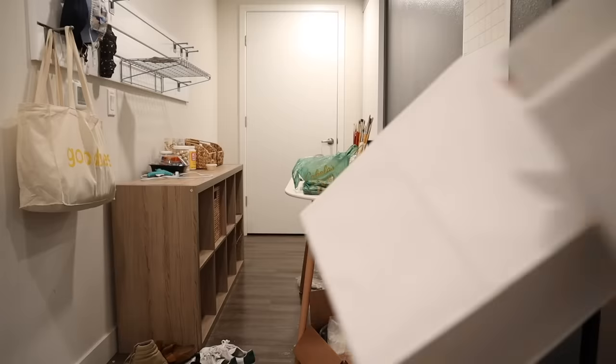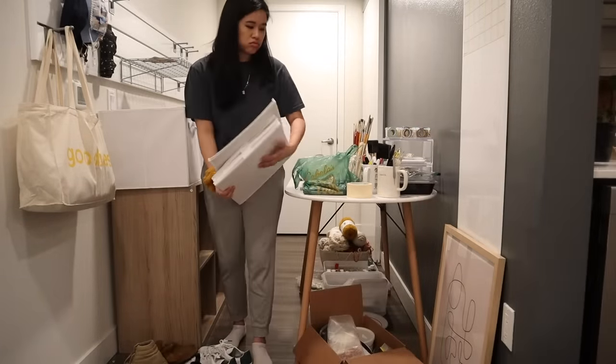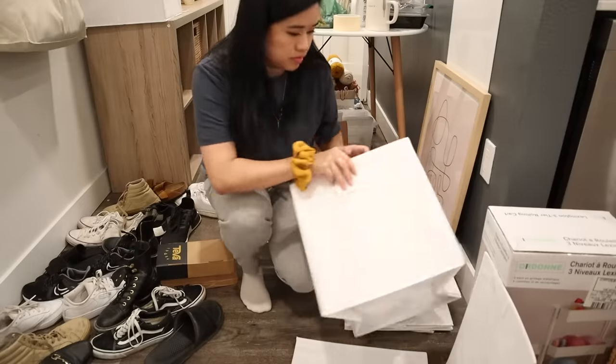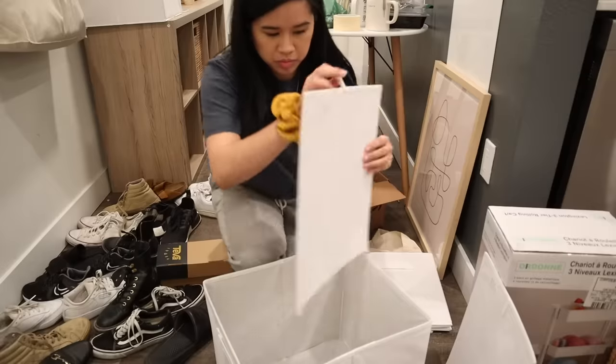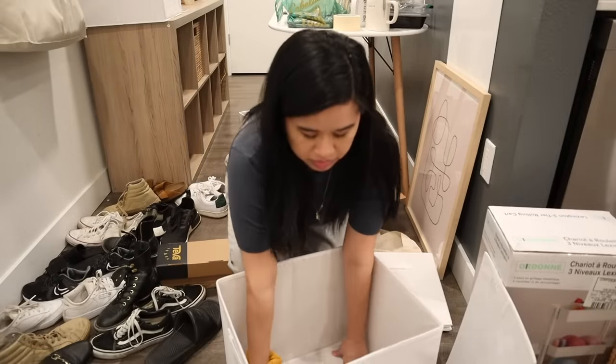Alright guys, it's the next day now, and I'm back to figuring out this whole mess. Today I got in my storage boxes, and these are going to be such a big help because I have a lot of clear containers. And also, the calyx unit is an open shelving system, so one of the best ways to hide your clutter is just to put it into a box that will cover everything.